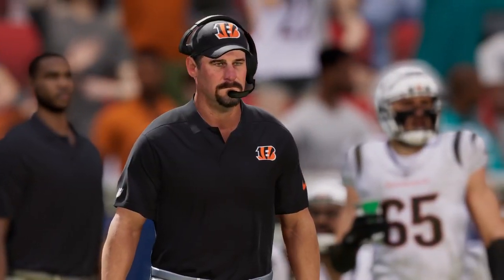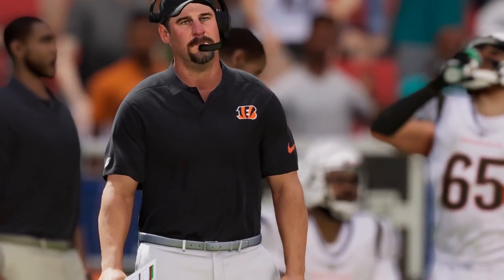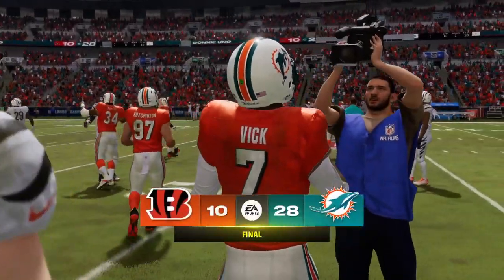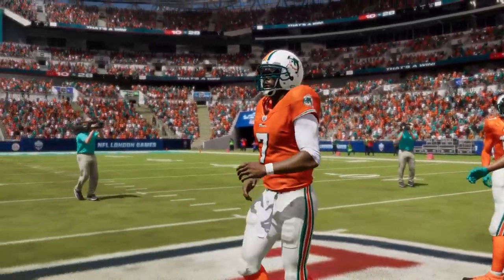So it's a win for the Dolphins here. And it was Michael Vick at it again. He was a man who led the way. Yeah, you had to like what you saw. He was on point the whole game. Wound up going over 300 yards with three touchdown passes.